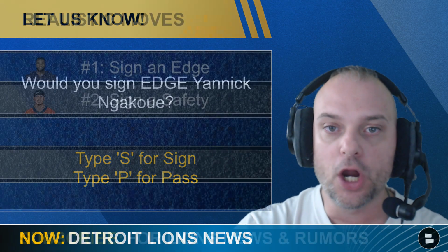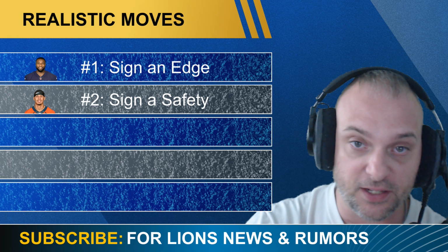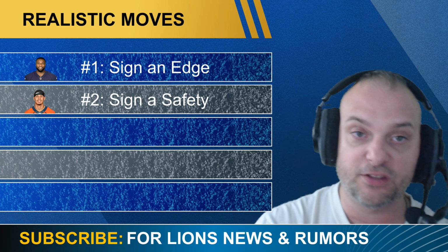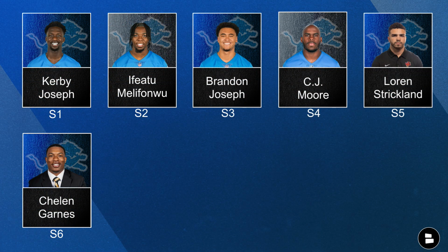Let's continue on here. Another player that the Lions could look to sign, at least at the safety position here. Now, I like the safeties on the current team, but maybe the Detroit Lions' brass thinks we need to have a little more depth there. You look at what the Lions have. You can go ahead and add Brian Branch to this, even though I put him kind of in the nickel, but he's a safety. Kerby Joseph, Ifeatu Melifonwu, and CJ Moore.